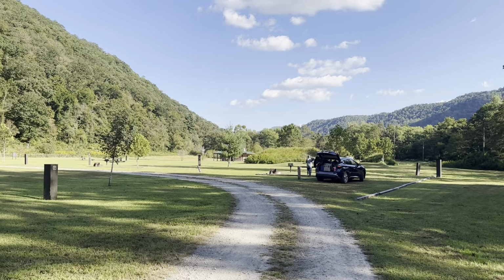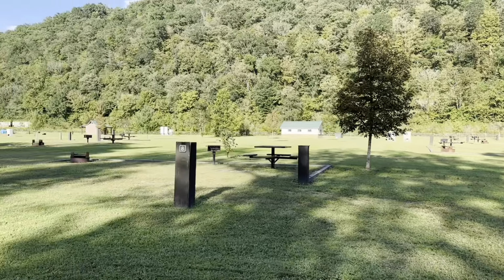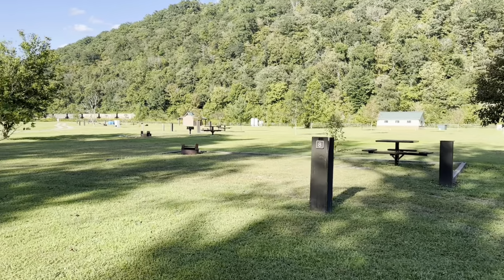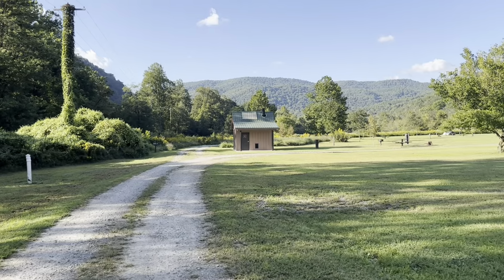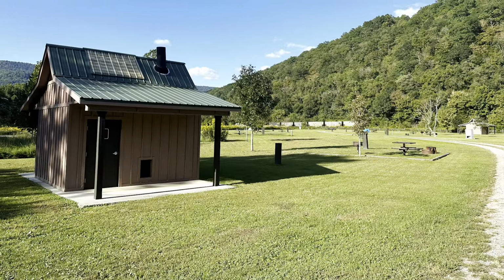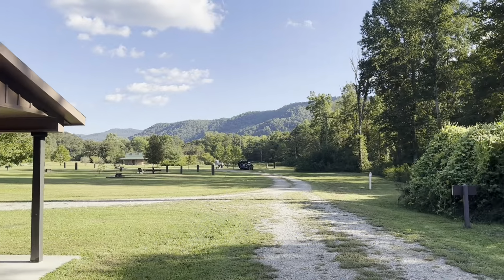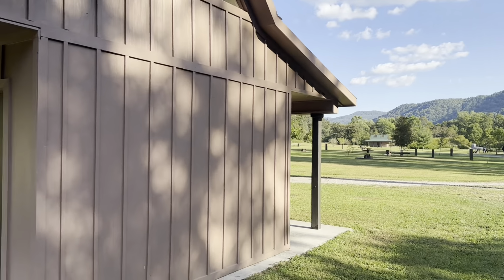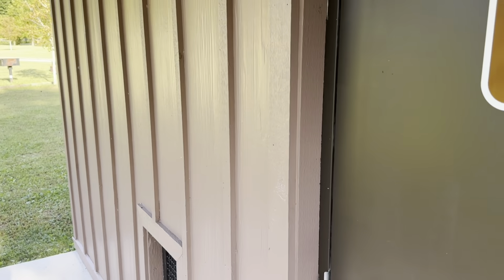So that's our campsite off to the right. And there's campsite 8 dead ahead, and plenty of vault toilets. So let's go see if they're open. Nice, clean vault toilets, folks. And they are open.